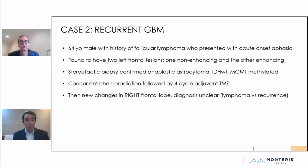So in our second case, let's talk about LITT in the recurrent setting in a patient with recurrent GBM. How do we interpret the data that we saw in this setting? This is a 64-year-old male with a history of follicular lymphoma who presented with a new onset, acute onset of aphasia, was found to have 2 left frontal lesions, one enhancing and the other non-enhancing, and had stereotactic biopsy that confirmed anaplastic astrocytoma, IDH wild type, and MGMT methylated. He received concurrent chemoradiation standard of care with 4 cycles of adjuvant Temodar, and then had findings concerning for progression, and we'll look at that at the margin of the radiation field.